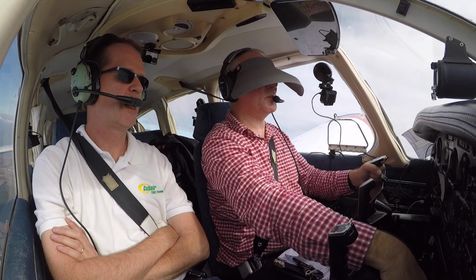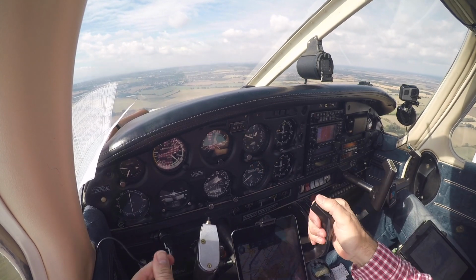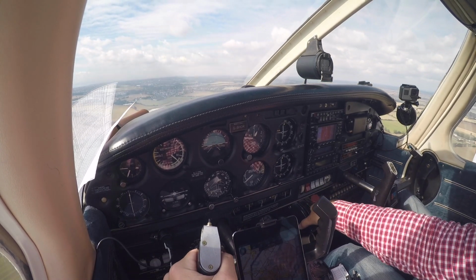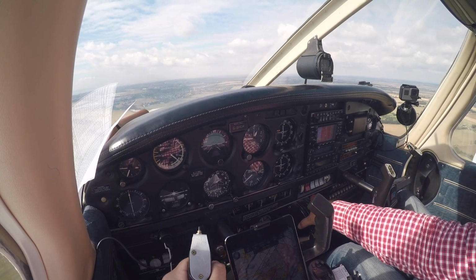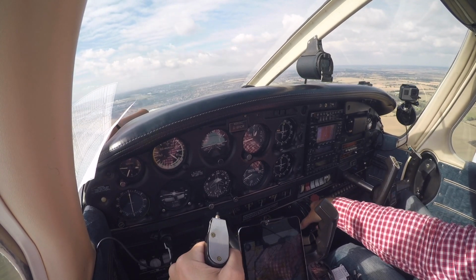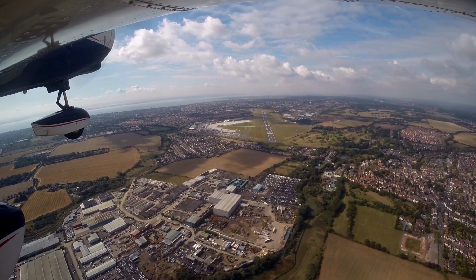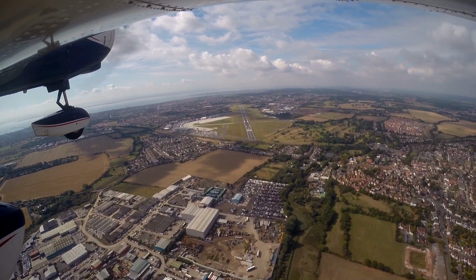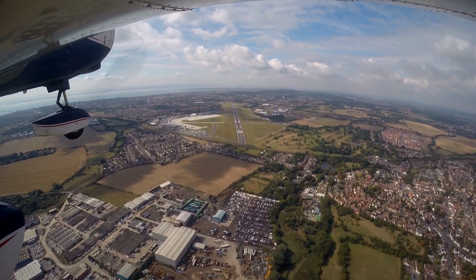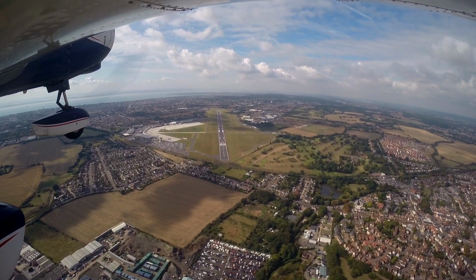So we did an instrument approach into Southend Airport. It was a low approach and go around. We didn't land. That went fairly well, apart from the fact that I kind of overshot on the hold, but nothing too disastrous, in fact, and perfectly acceptable, I'd say. Did an ILS, which worked quite well, and then I asked Jan to show me some limited panel and to test me on limited panel.